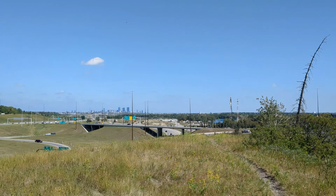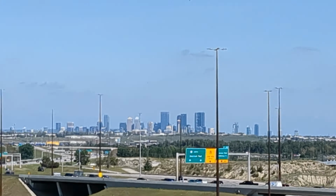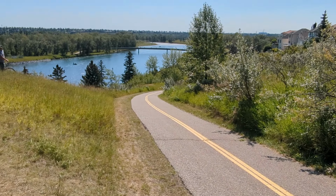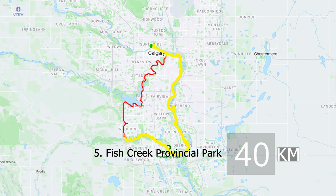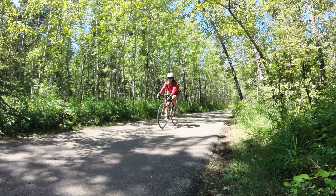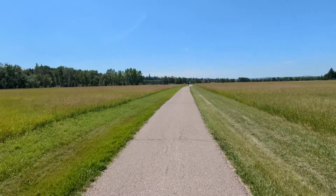So we're now 18 kilometers away from downtown Calgary where we started. You can see it here, that's downtown. This whole next section goes right through Fish Creek Provincial Park. It's one of the biggest urban parks in Canada, and it stretches 19 kilometers from east to west.